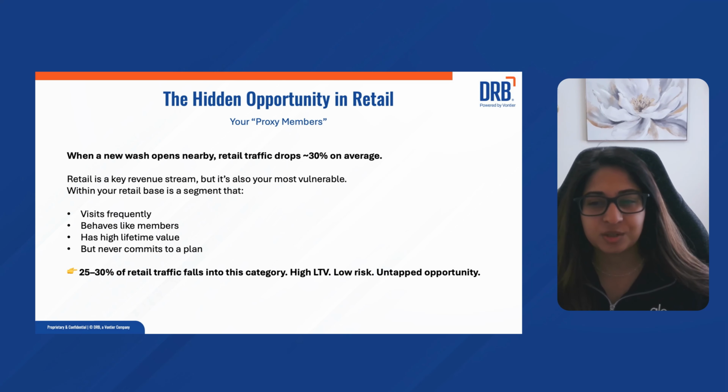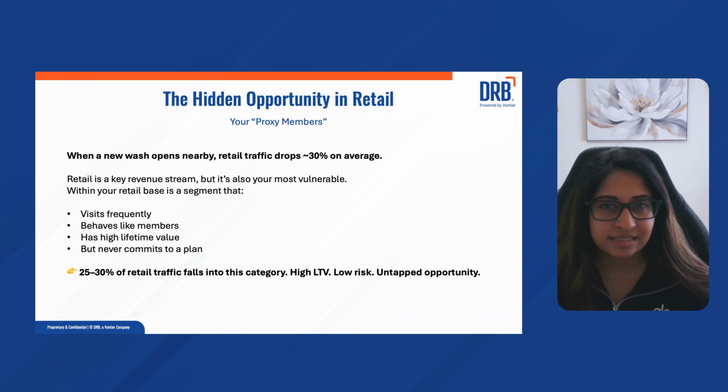So, when a new wash opens up nearby, we tend to see that our customers experience a traffic drop in retail by about 30% on average. But within your retail base is a segment that we call proxy members. And so that's something you can focus on as this kind of pattern occurs if competition's nearby. These customers that we call proxy members, right? They tend to be customers that visit frequently. They have high, what we call lifetime value, because they're coming back over and over again.